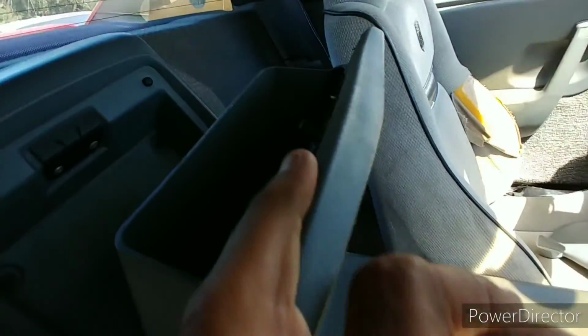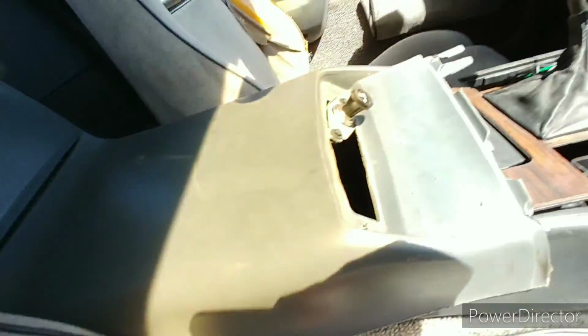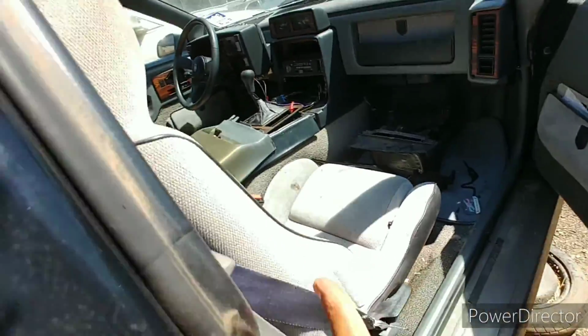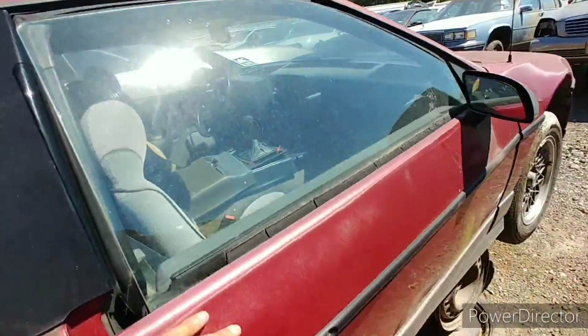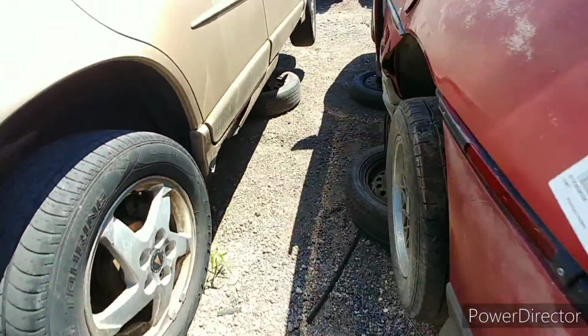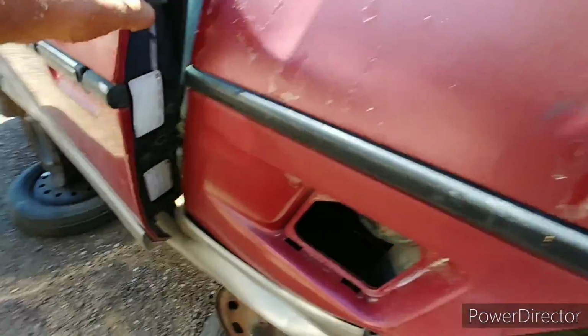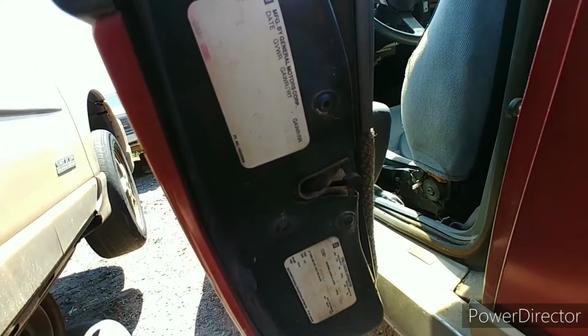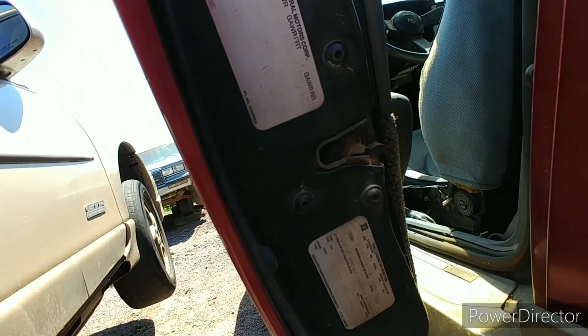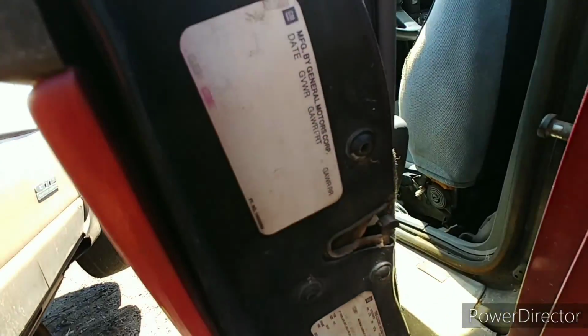I don't remember where the RPO codes were on these. I thought they weren't there. Google man's probably going, they're right over here. Oh man, are they on the side here? No, you can't see much here. I can't even see the build date on there. I think it says 10 of '86. Yeah, it says 10 of '86.